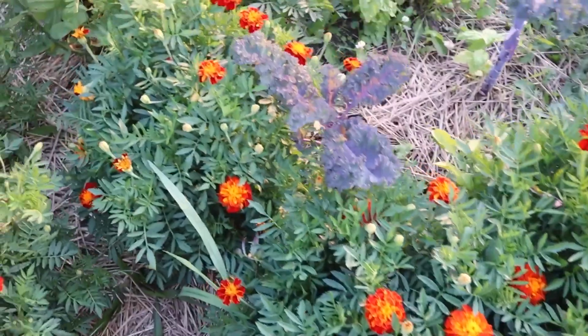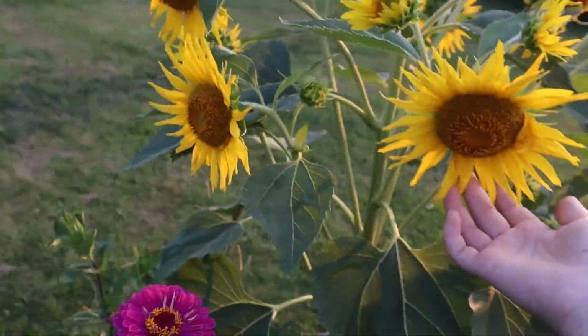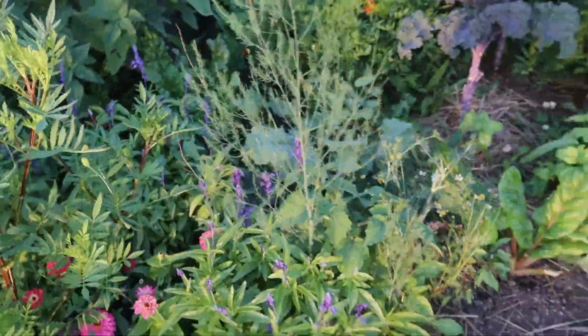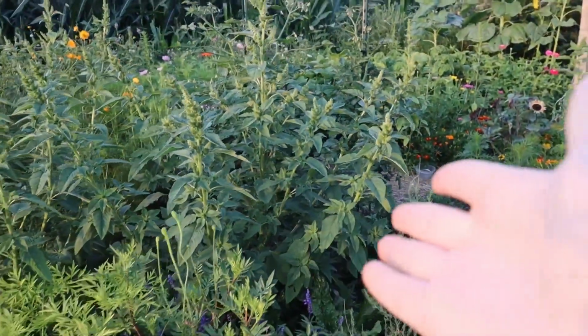Anyway, these marigolds look awesome. Dahlias look great. Zinnia looks awesome. Blue Jay sunflower is spectacular. Mammoth sunflower looks great. And our asparagus, ferned out, looks great. You can see that amaranth, it's just so big.